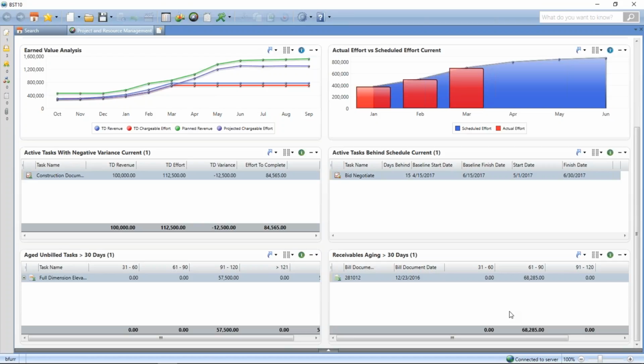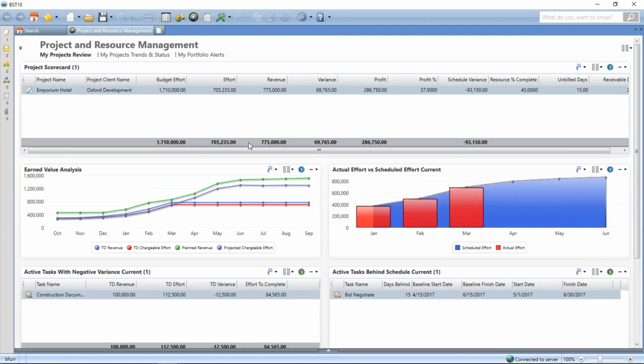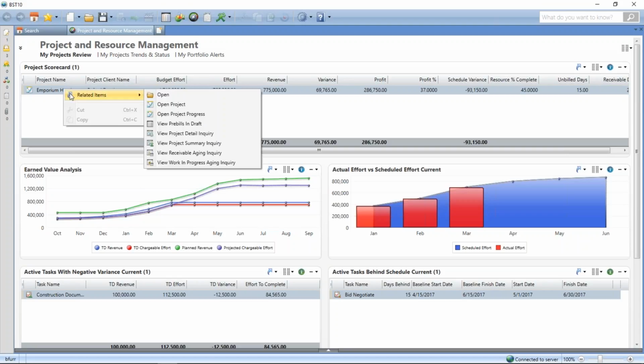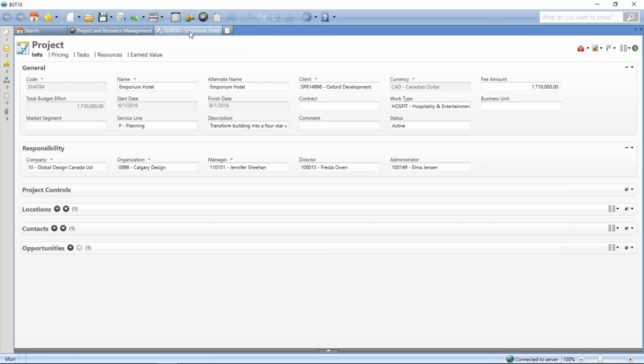So if I want to model my new project after this particular project, this might be a really good example. But I might want to find out, now how exactly was that project structured, because it's a similar type project? Well, all I'll need to do is go to the top here in the project scorecard, right-click, and get a listing of related items. Then I'll navigate over to the Open Project, and once I do that, it opens up into another tab, and then the Emporium Hotel project document is now visible to me.